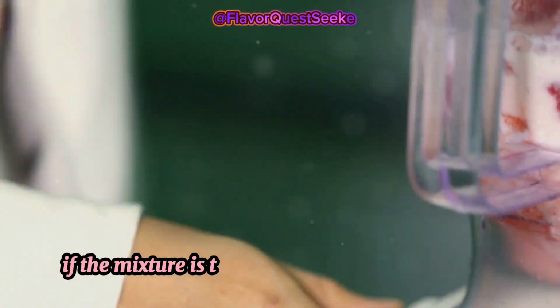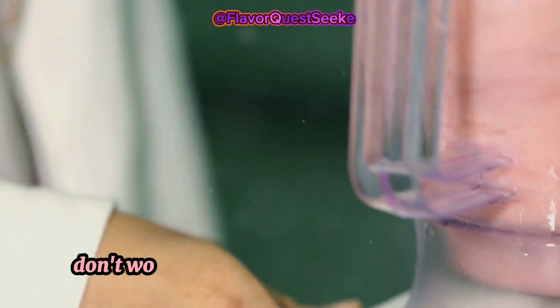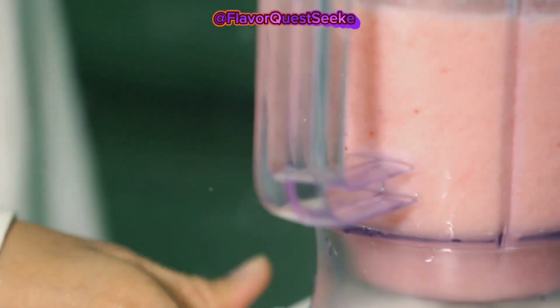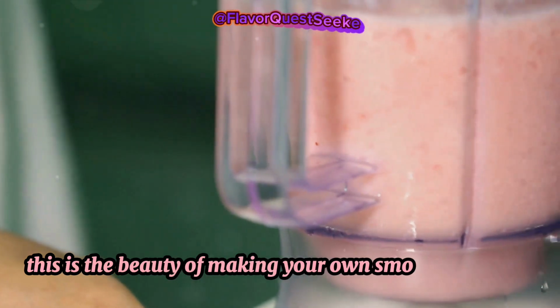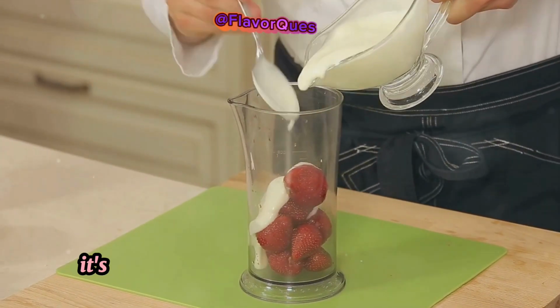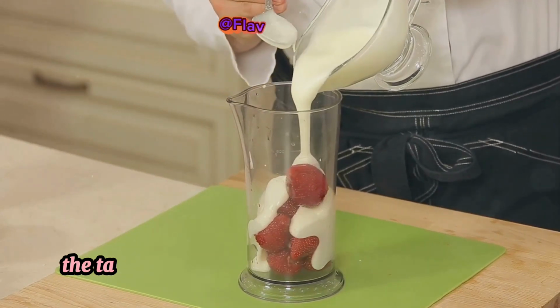If the mixture is too thick for your liking, don't worry. You can add more liquid until you reach your desired consistency. This is the beauty of making your own smoothie. You're in control. Once you're happy with the consistency, it's time for the most important step, the taste test.